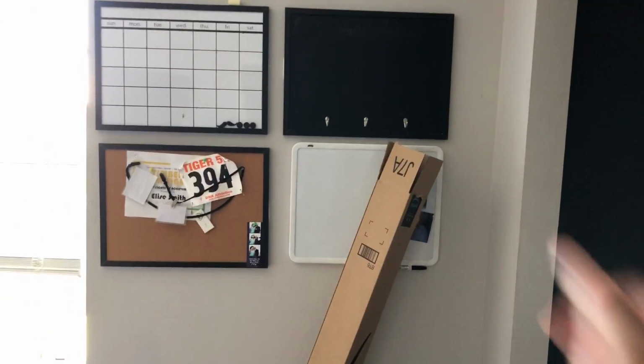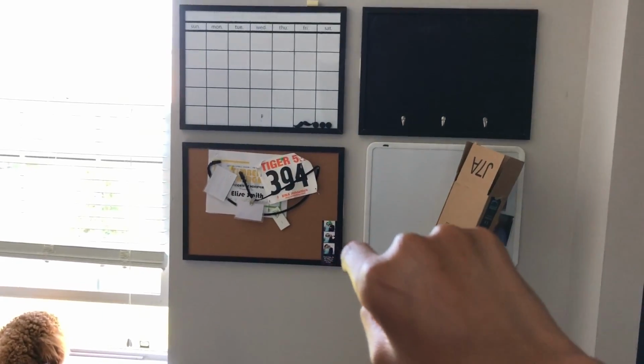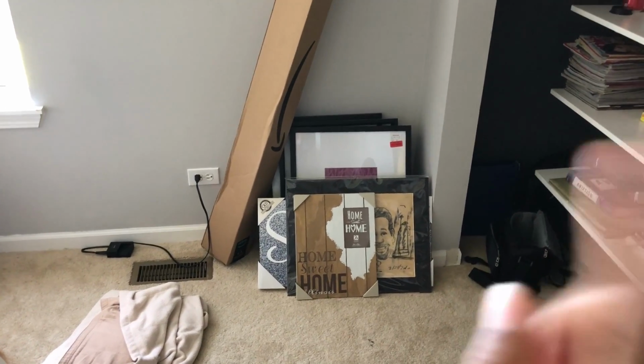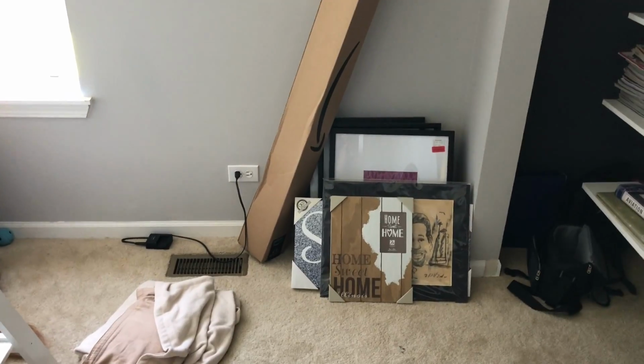This is my workstation type thing. I'm supposed to fill stuff out on here. I don't ever do that. These are some frames and stuff that I either need to hang in here or somewhere else in the house, that I need to print pictures or get pictures for.